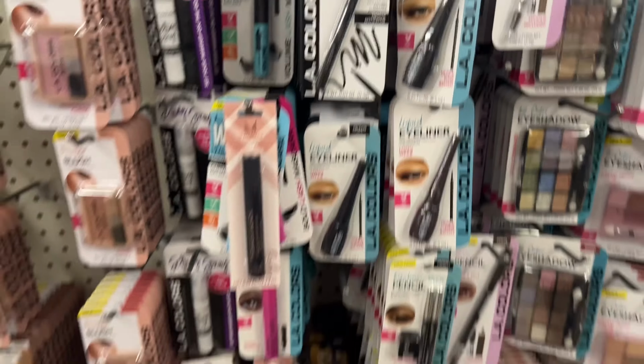Oops, my purse just came. I was looking for this to clean one of my makeup brushes, and I can't find it. I hate to buy another one and then find the other one at home, but I'm just going to go ahead and pick it up because it works pretty well.